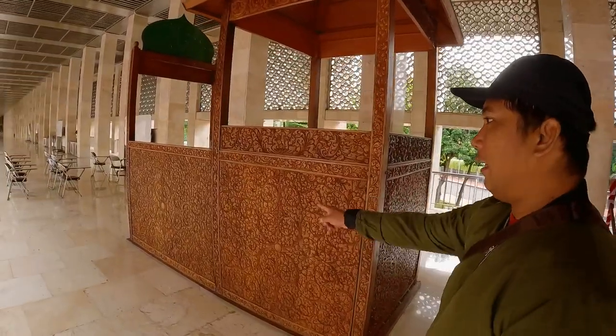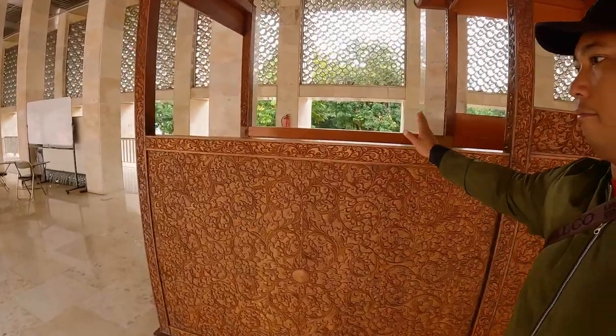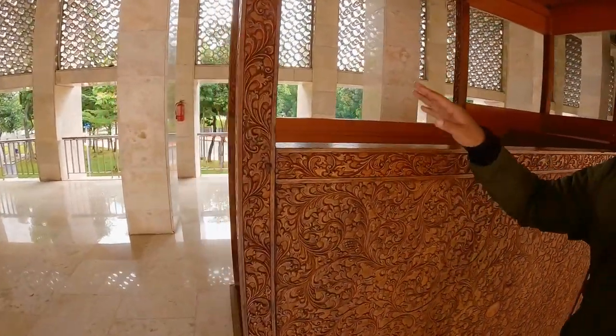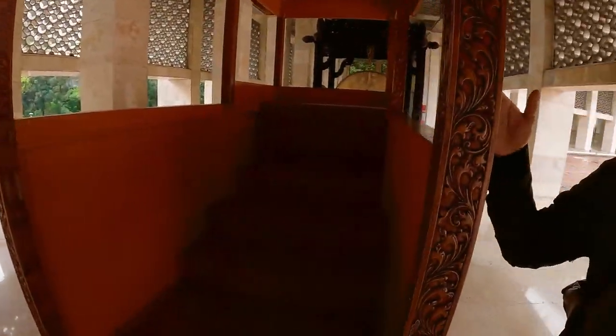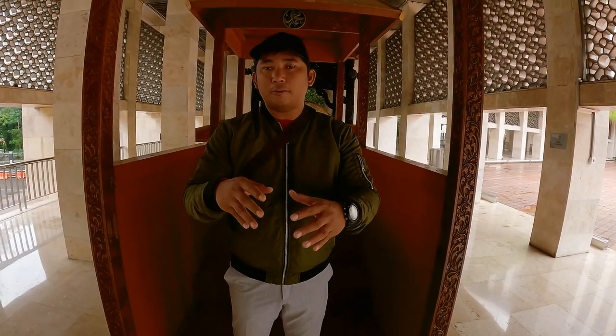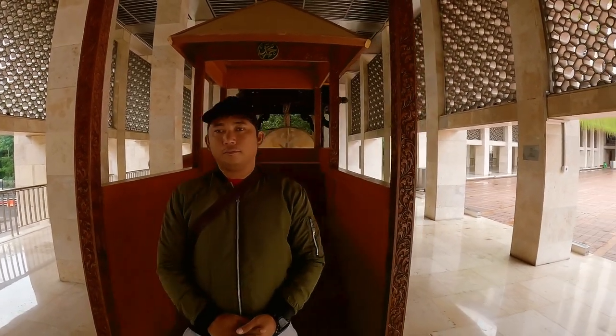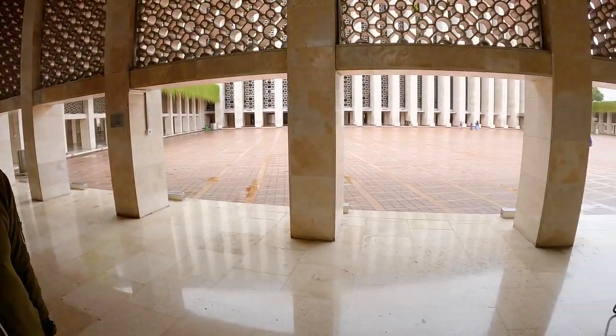So what is this? This is the mimbar, a special small stage for the imam. On special occasions, the imam stands here to speak to the people about religion. So maybe the khutbah on Jamaat. When they do Friday prayer, the imam can stand there and give his speech about whatever he may be speaking about that day.